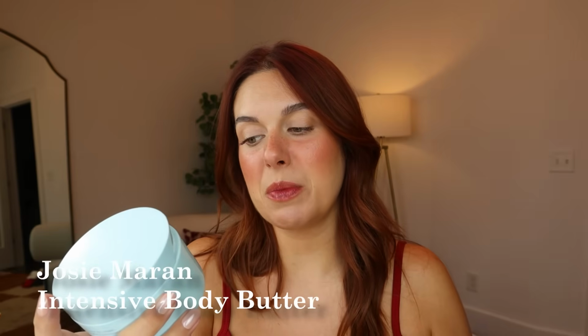However, when I stopped using that, I started using, because I just had this upstairs, the Josie Maran Intensive Daily Repair Body Butter Eczema Relief with Argan Oil and Colloidal Oatmeal. I cracked the top. Ooh. I had this upstairs in my skincare that I was just waiting to go through. I think I've already gone through one of these before. I freaking loved this, you guys.